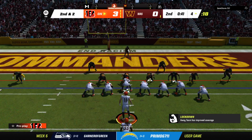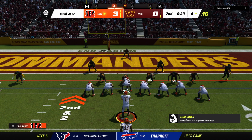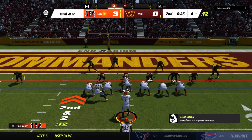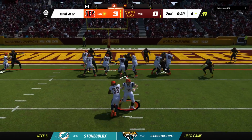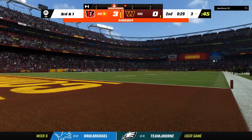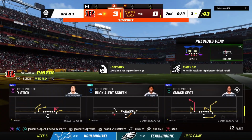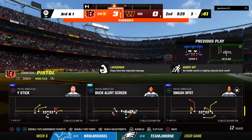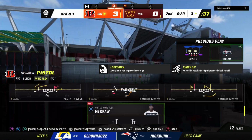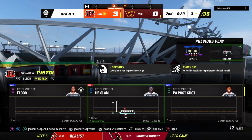From the 4, it's second and a couple. Now it's Boulder, and he's stopped after a gain of 1. Not enough. Still a yard to go on third down. Now the Bengals are going to use the first of their timeouts as the clock will stop with just under 30 seconds to go in the first half.